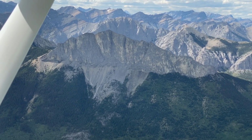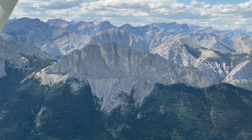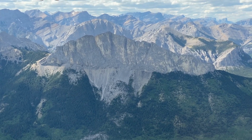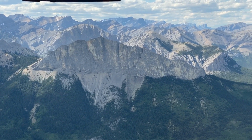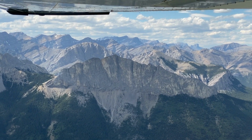I thought that was a pretty cool bit of history. And next we're going to head towards the first mountain town, the town of Canmore. There it is right there. Beautiful.